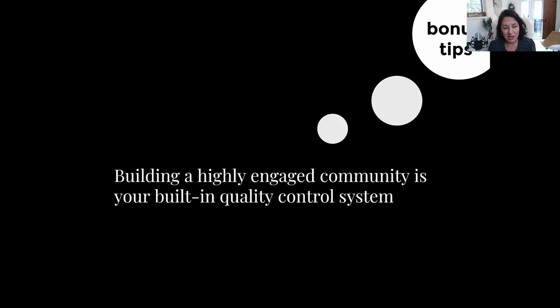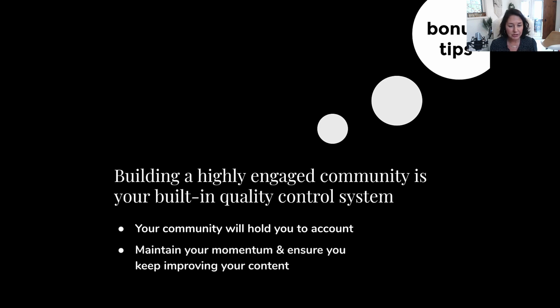So I'm just going to start with a little bonus tip as well. Building a highly engaged community is actually your built-in quality control system, because your community, once they're engaged, will really hold you to account. Mine look out for me all the time by saying, Melissa, there's a mistake here, or you forgot to upload this document, or what time is this, or can I have the link for this? And you do think, gosh, I must stay on top of this, I must do better, I must improve my systems. So it's a very good way of being held accountable.